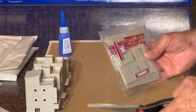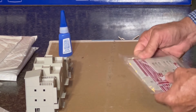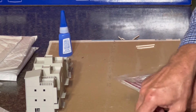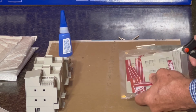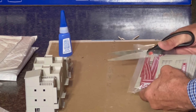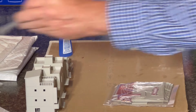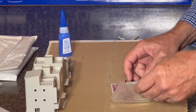Okay, so this is a hospital. I interrupted myself. This is a hospital, and I know that because it says hospital. So this one was pretty cool looking, I thought. All right, so this looks like it's probably O scale. All right, we already have a hospital. We have a Plasticville hospital, but, you know, you can never have too many hospitals. And we do have more than one layout. So, all right. Very cool.